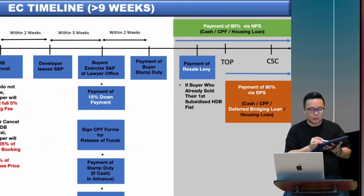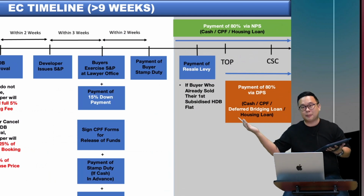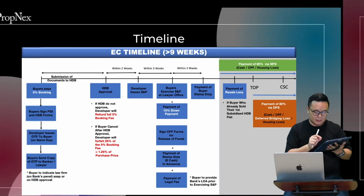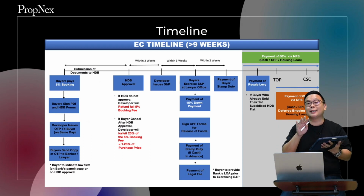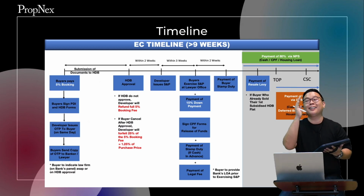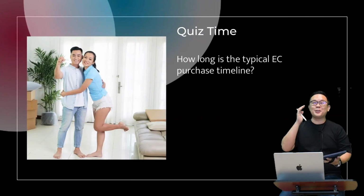So later stages remain the same as well. For the 80%, if you are doing a normal payment scheme, as you go along, you pay. If you are doing a deferred payment scheme, after TOP, you pay. For the resale levy, just before TOP, you pay. Or rather, just before collecting keys, you pay. So this will be the timeline for EC for less than 9 weeks and more than 9 weeks. So it's onwards to quiz time.